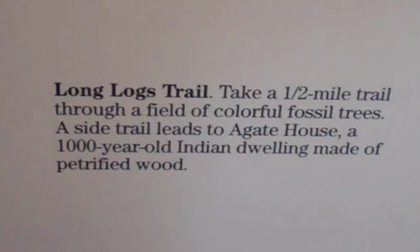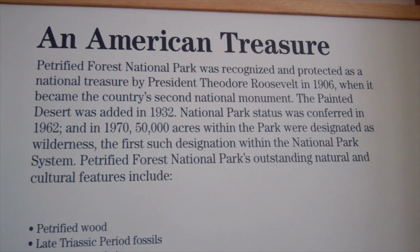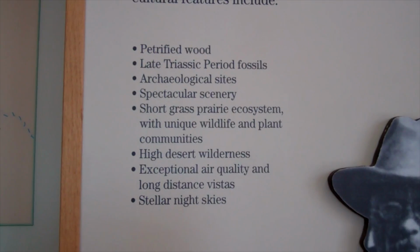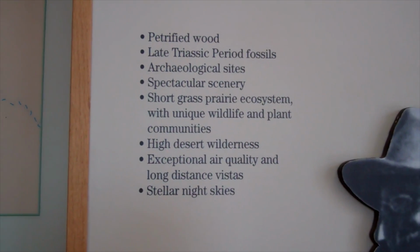Petrified Forest National Park was recognized and protected as a national treasure by President Theodore Roosevelt in 1906, when it became the country's second national monument. The Painted Desert was added in 1932.